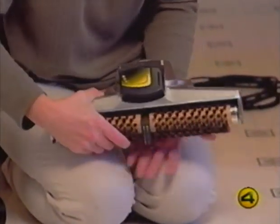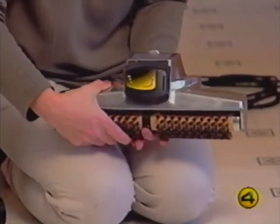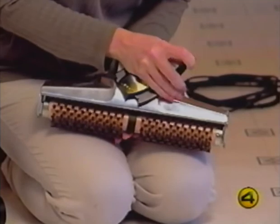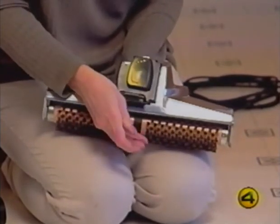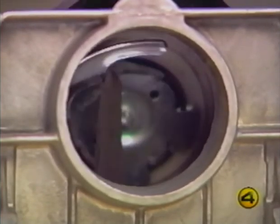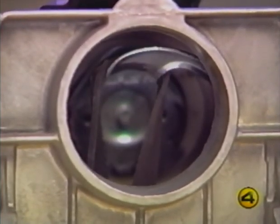Push the belt up against the brush roll with your finger. While holding the belt in place, turn the belt lifter to the left or counterclockwise until the red arrows line up. The belt lifter hook will catch the belt and stretch it upward into the nozzle.